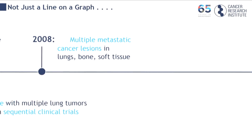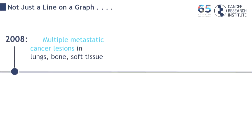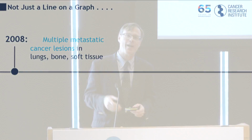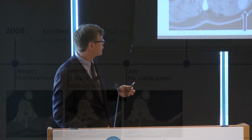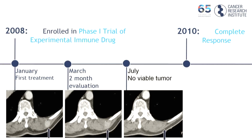I'll show you a picture of that. Brian will later on tell you about clinical trials. This patient enrolled in the first clinical trial of an anti-PD-1 immunotherapy, and he was actually the first kidney cancer patient ever treated with anti-PD-1 in this trial. When he started treatment, he had cancer every place in the body, but this is a beautiful lesion, not for him, but it's easy to measure, in the musculature of his back. 2 months after his original treatment that had shrunk, we actually did a biopsy. We couldn't find any tumor cells, and by July of that year, he had no viable tumor.